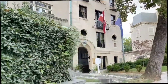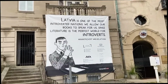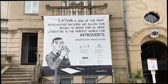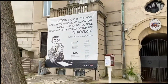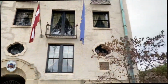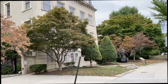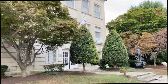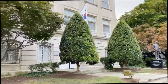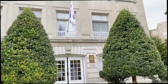This is Latvia. This has got the weirdest sign of all of them. It's a scary looking dude. Latvia, the land of introverts and beautiful women who know they're beautiful. This is part of the Korean embassy, but I think this is actually a chancery for their consular affairs office, or their tourism office. Hello, Atlanta.